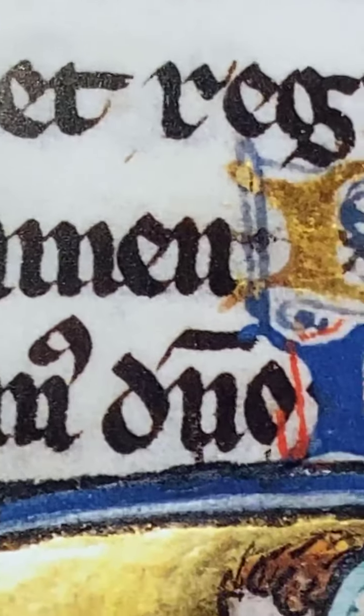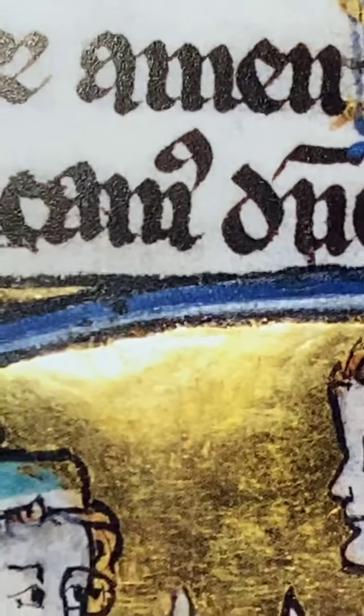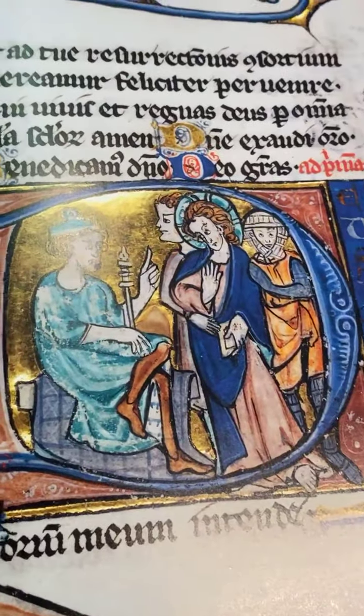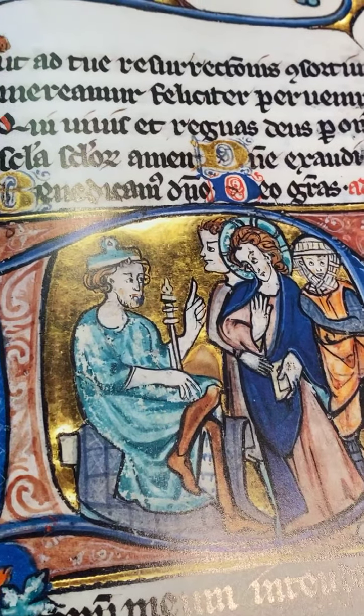Let's look for a flat bit. Any flat bits? So this is a real sort of, do you have it? Mm-hmm.